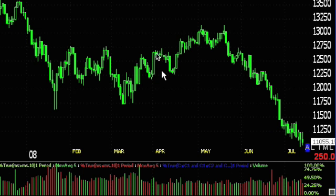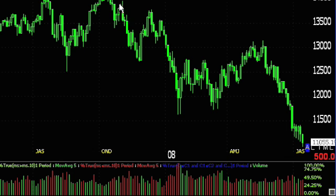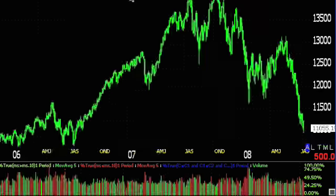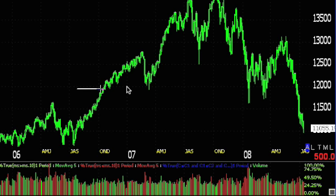Okay, so let's just jump real quick to the Dow Jones 30, right? I'm going to pull up a daily chart of the Dow Jones. Actually, let's look at a 2-day chart. I'm going to kind of zoom out here a little bit and just grab another trend line and just draw it in real quick.